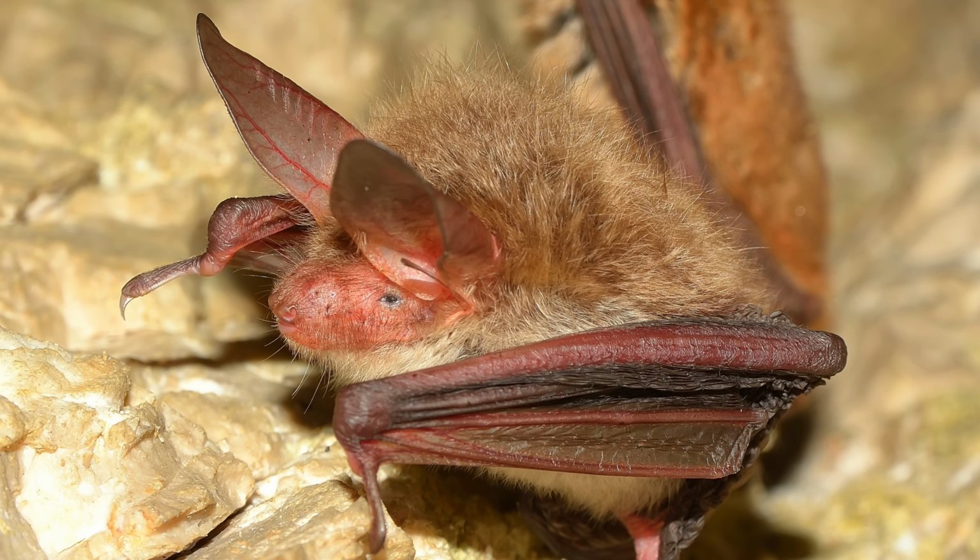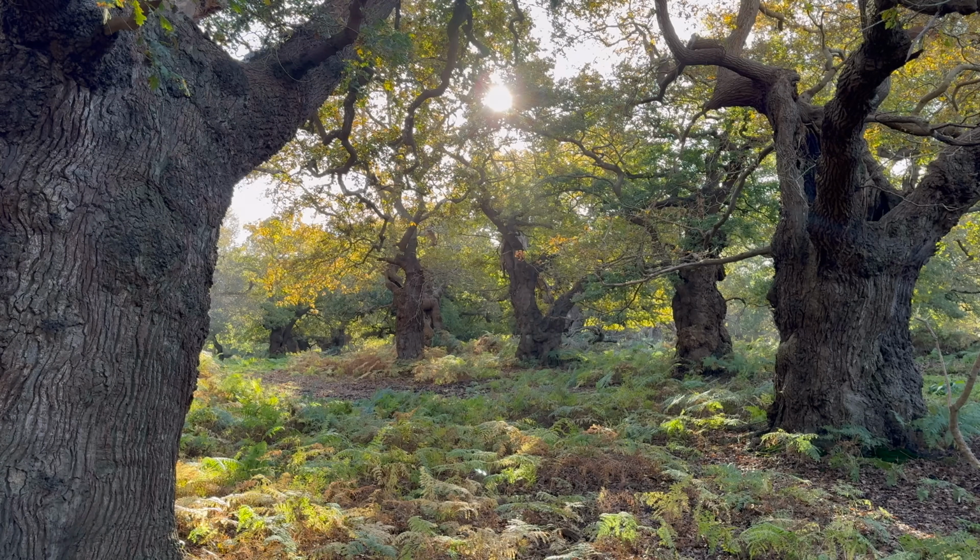Now, the Bechstein's bat is a really beautiful, interesting bat. I mean, I think all bats are just incredible, kind of freakish looking. But this bat is an ancient woodland specialist. It almost exclusively lives in and roosts and forages and works within ancient woodlands. So really, if you understand how the UK has lost many of its ancient woodlands and how the ones which we still have are being stressed, it's really no prizes for understanding why this species has declined so much here in Britain.